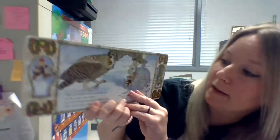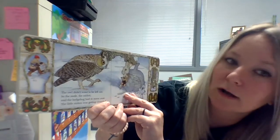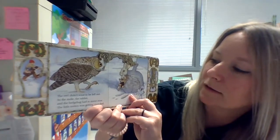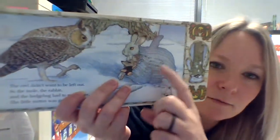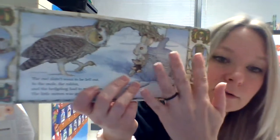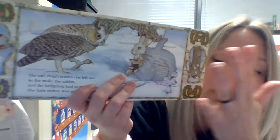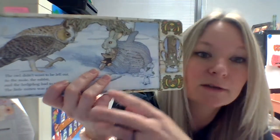Good job. The owl didn't want to be left out, so the mole, the rabbit, and the hedgehog had to move over. The little mitten was getting crowded now. And look at the mitten. What's happening to the mitten? It's getting bigger. That's right. It's no longer small like to fit your hand. It's getting bigger and bigger. Why is it getting bigger? Because all the animals are in there stretching it out.